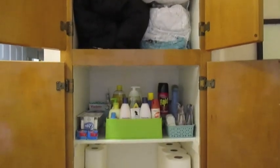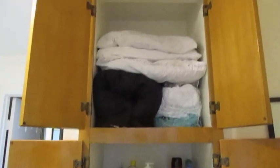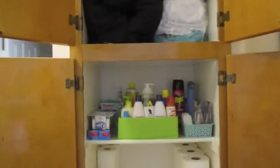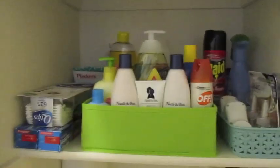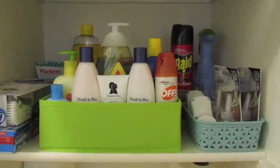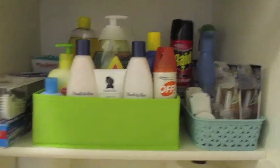Hallway closet, and for the most part, everything was essentially organized. I just needed to clean out everything and declutter. It just needed a good fix. And see, this is what I'm talking about. I wish these were matching. And the fact that they're not matching is kind of driving me crazy, but yeah.